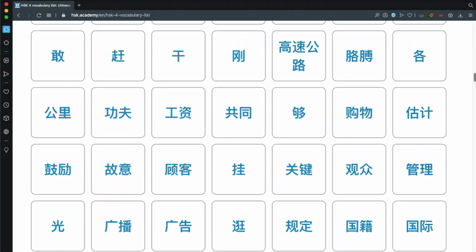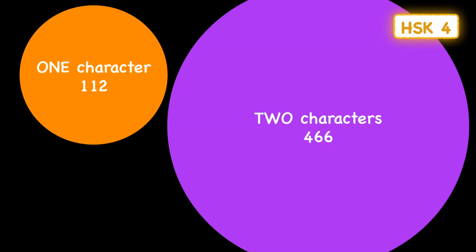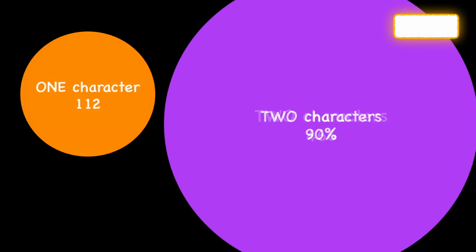I went through every word in HSK4 and categorized them by number of characters. Here's what I found. There are 112 one-character words, 466 two-character words, 21 three-character words, and just one four-character word. Crazy, right? But this is not a fluke, and with more advanced vocabulary, the discrepancy becomes even larger.